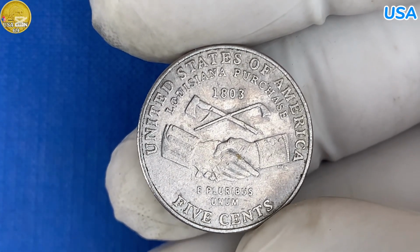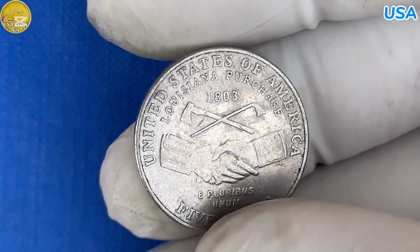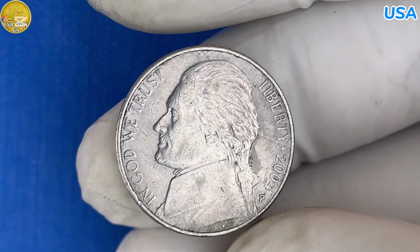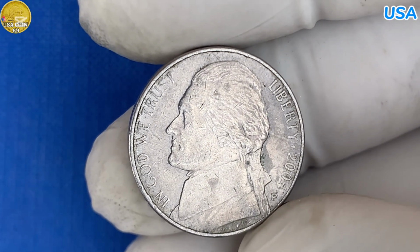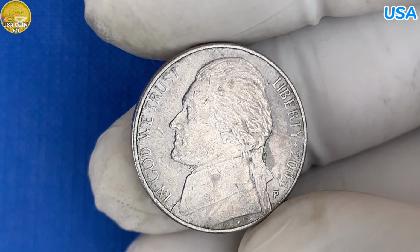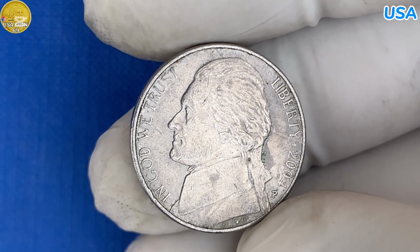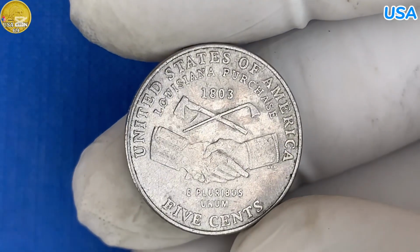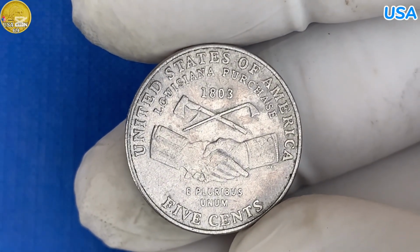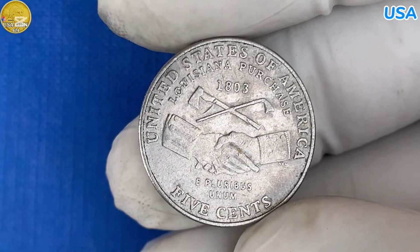The rarity of a coin also contributes to its value. While the 2004 Jefferson nickel was minted in large quantities, not every one of them has survived in excellent condition or with rare minting errors. Coins that have been well preserved or have unique characteristics are harder to find, which makes them more valuable. A 2004 nickel in perfect condition or one that has been struck with a rare error is much rarer than the typical coin you'll find in circulation.